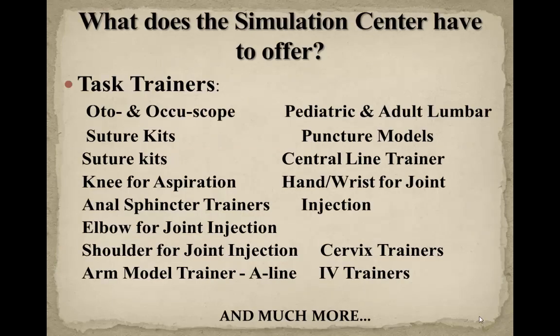When you look at our Sim Center, we not only have high fidelity, but we also offer task trainers. You can look at the whole list of task trainers that we have here. Our Sim Center is only about 440 square feet. It's basically two ICU rooms that are overflow ICU rooms. But this allows us to do in-situ training as well as in-unit or in-center training.